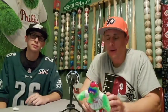Philly Fanatic. Now, this is a rarity because obviously we have very nice plush Philly Fanatics, but this is a miniature one. This isn't even a 10-inch. This is an 8-inch. I feel like Bleacher Creatures never fully took on the Fanatic like they should have, and maybe licensing got in the way, but they made this 8-inch.